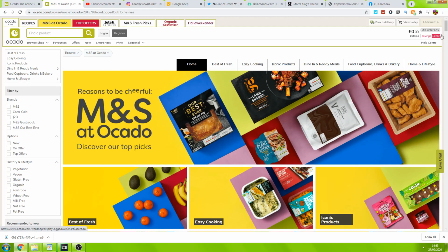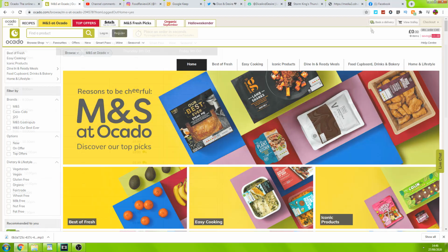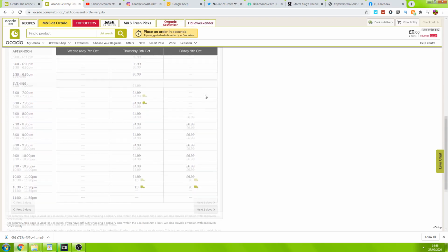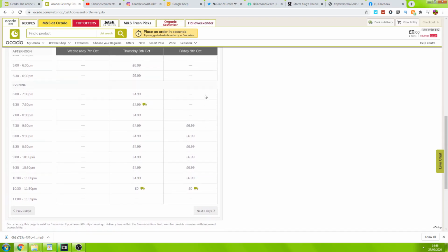My only main criticism of Ocado, well, I say main, I've got 2. So as you can see here, there is delivery charge. I believe there's a delivery charge no matter what. There's a minimum order of £40. The difference between that and Iceland is that with Iceland you can pay delivery, but I think you get free delivery over £35 with Iceland.